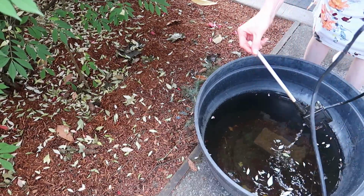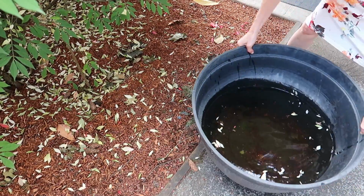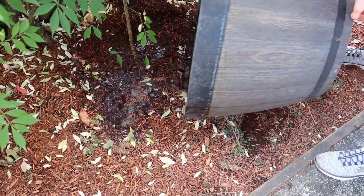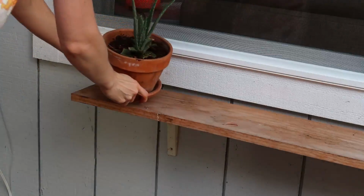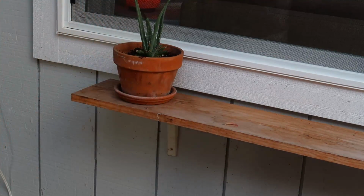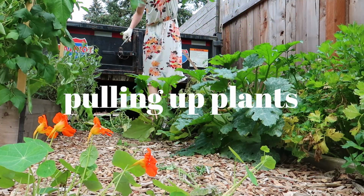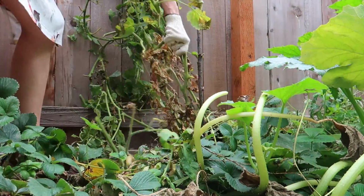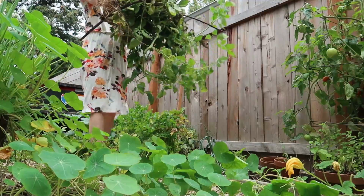We don't have freezing temperatures yet, but I'm not going to use this fountain now because we're going to have so much rain we won't even hear the sound of it. So I'm just going to set this aside until summer, and I'm going to pull out all the tomato plants that don't have any tomatoes on them, and I just harvested what was left.